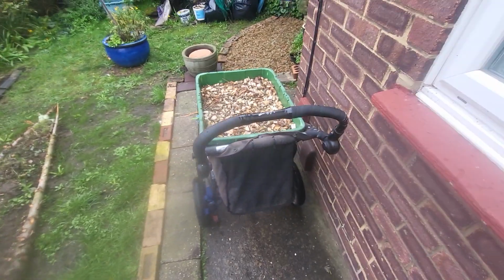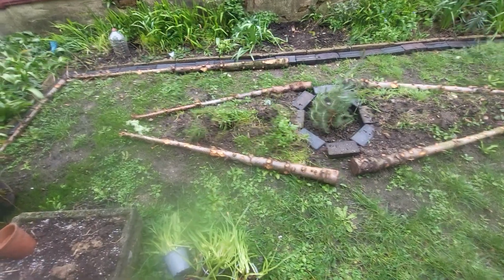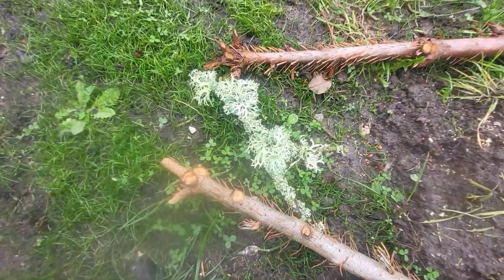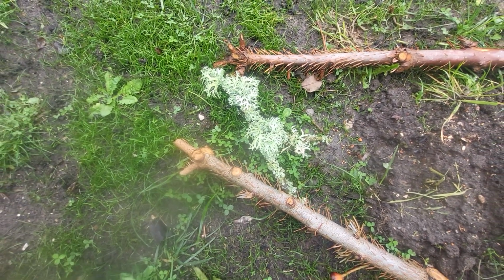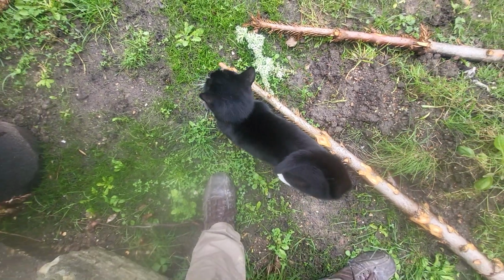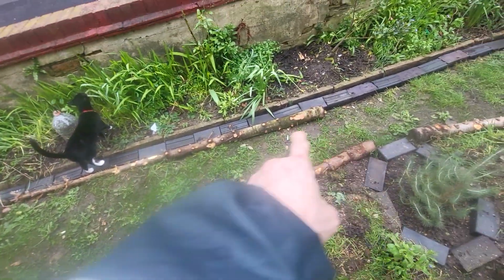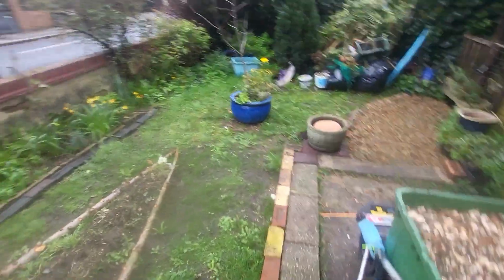There is the cargo buggy with another load. The centrepiece, still haven't put in the bulbs yet. There's a couple of lichen moss covered twigs there I got from Reigate Heath. And we got a Christmas tree trunk there, and we've got another one here. I could do with one, maybe two more, but I haven't found any more Christmas trees yet.